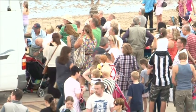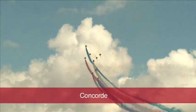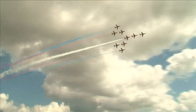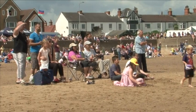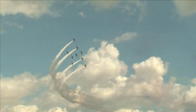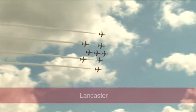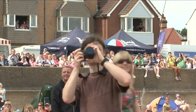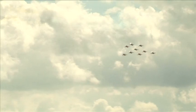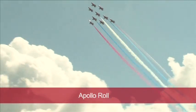They're about to come into a left-hand turn to show us the very best of British, hopefully with a big round of applause as they show you Concorde. Commemorating 70 years since the Dam Busters, this is Lancaster. The jets here will be around 5 to 6 feet apart, still at 400 miles an hour, coming in from your right-hand side and flying the Apollo roll.